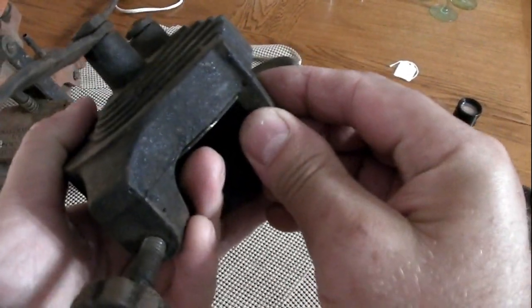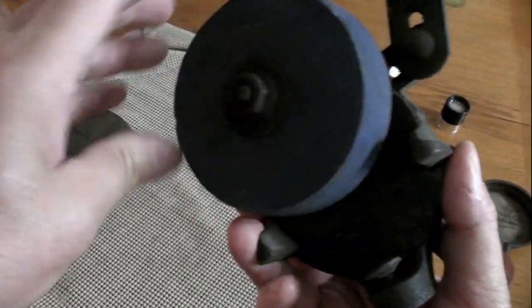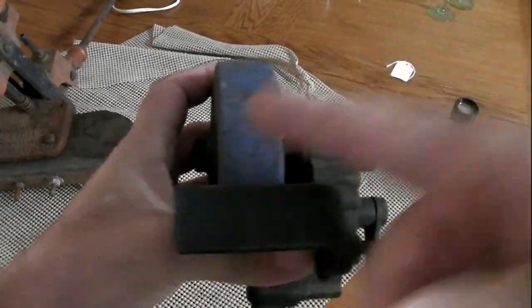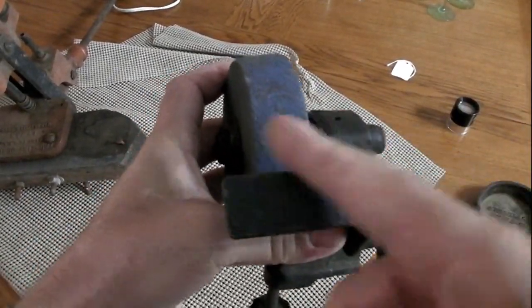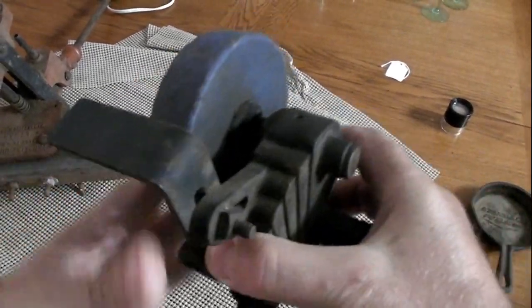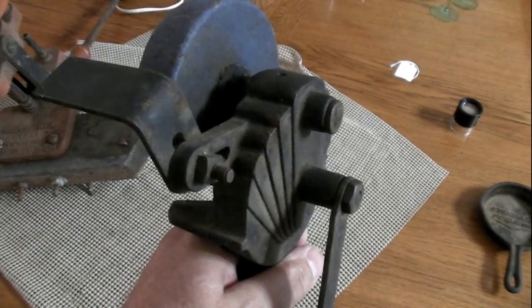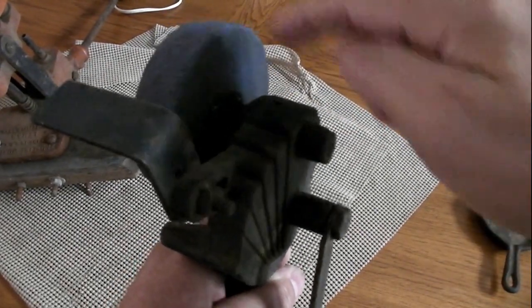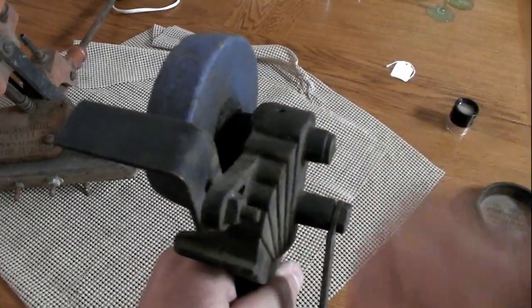It's just a lot of dirt filled up, all cast iron. Pretty neat old thing. You got yourself a little rest here. You put whatever you're sharpening on there. Rest it. A neighbor of mine had one of these, older fella, and he would crank that thing up and it would spin for quite a while, and you could sharpen it.